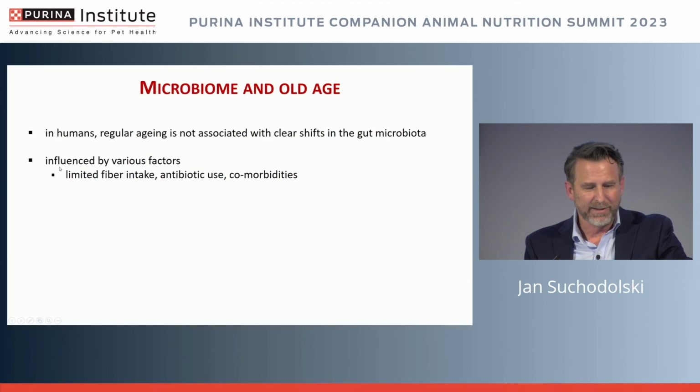Older people have limited fiber intake. Obviously, they have more antibiotic usage. And ultimately, you also have a lot of comorbidities, correct? So that all can affect the gut microbiome.